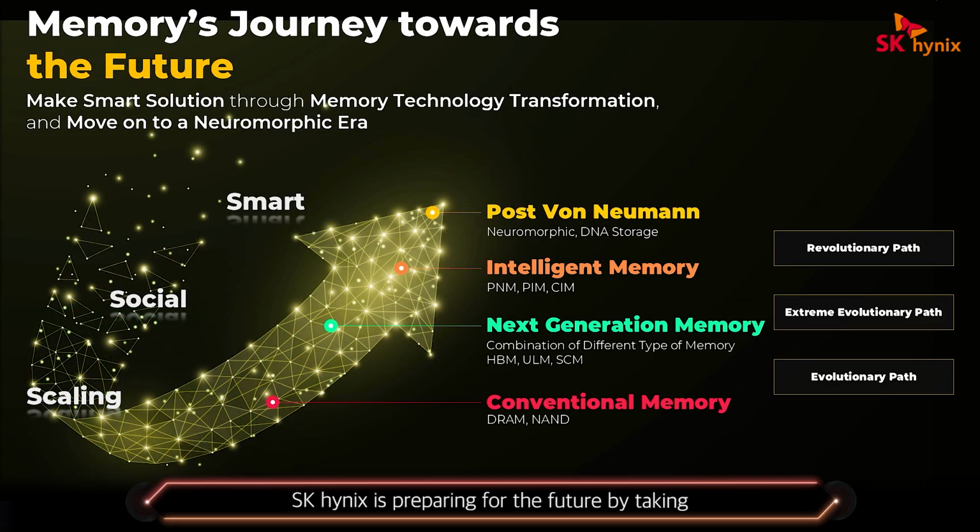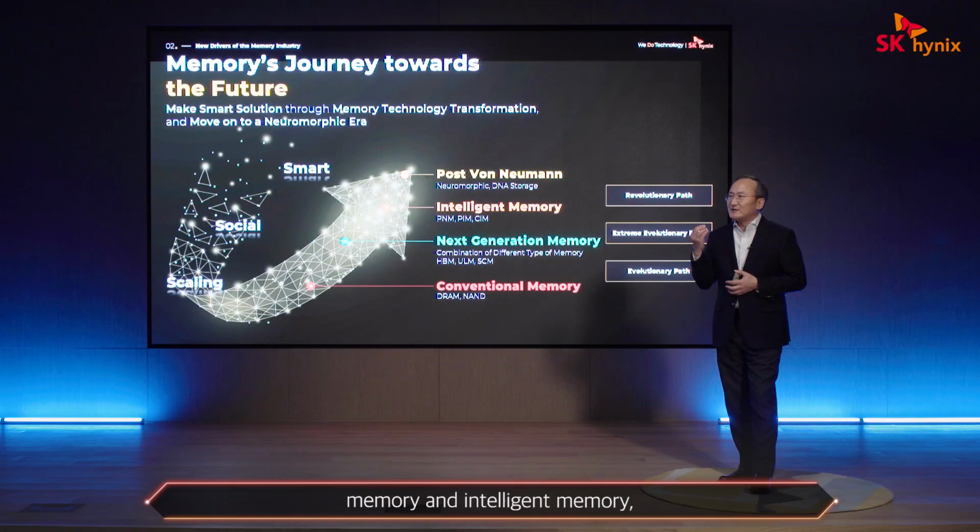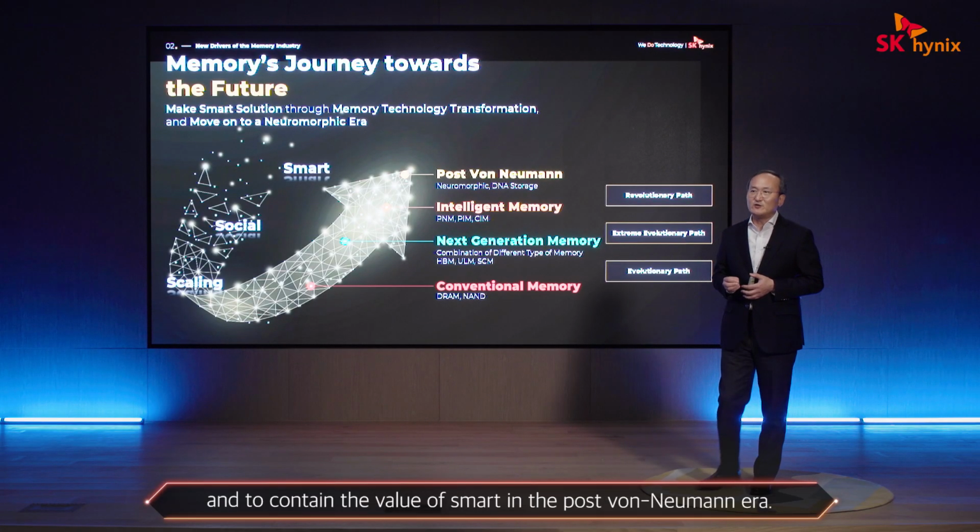SK hynix is preparing for the future by taking the evolutionary path and the revolutionary path to respond to changes in semiconductor memories. Through rigorous research and development, we will continue to incorporate the value of scaling in the conventional memory to include social value in the next generation memory and intelligent memory, and to contain the value of smart in the post-von Neumann era.